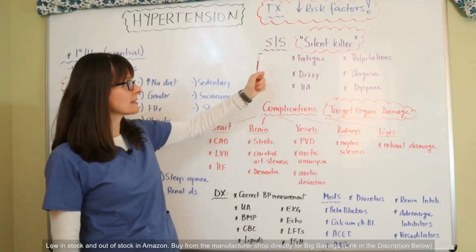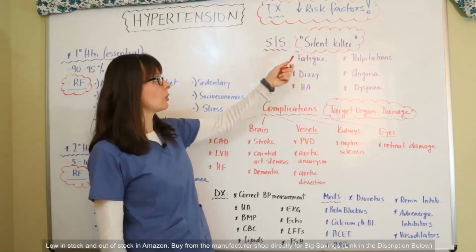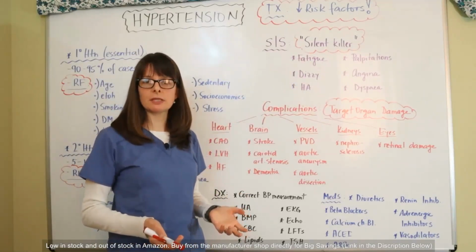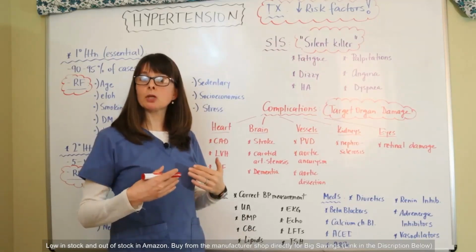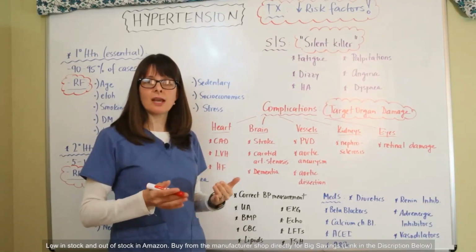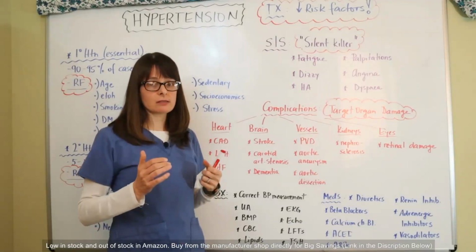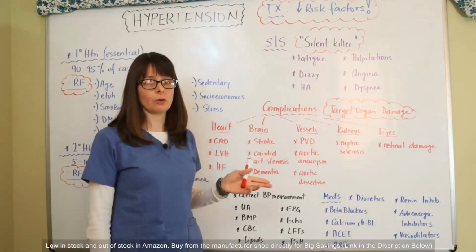And then signs and symptoms. Hypertension many times is also called the silent killer, because patients many times don't have any symptoms. If they don't go in for regular checkups, their blood pressure might be creeping up over time, over years. Maybe it goes into the 130s, the 140s, the 150s, and the patient might not notice that they have any symptoms. And then when they have significant symptoms, some of the complications have already occurred.